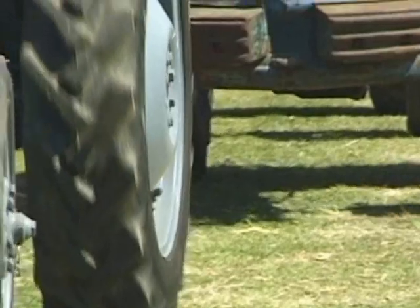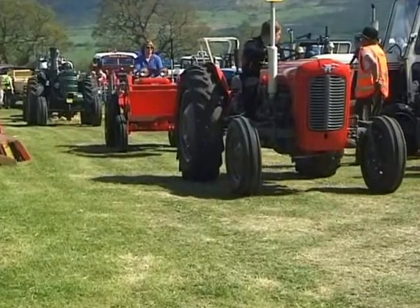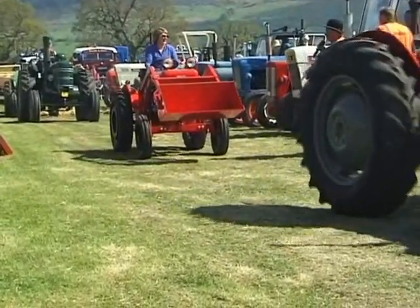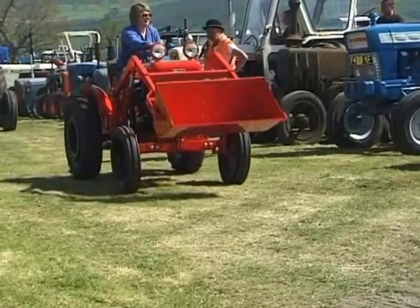1989. Another Ferguson, that is a straight petrol model. Straight petrol. 1969, Ford 3000, in off-farm condition. And behind this, a bit unusual, the Winget company were more noted for making cement mixers and builders' dumpers, but they did have a go at the tractor market.